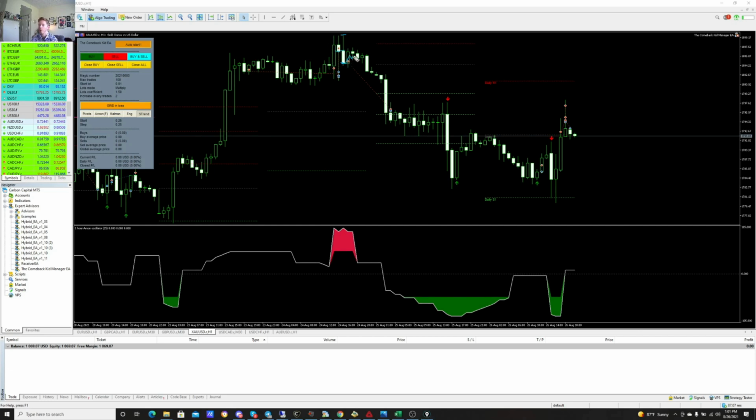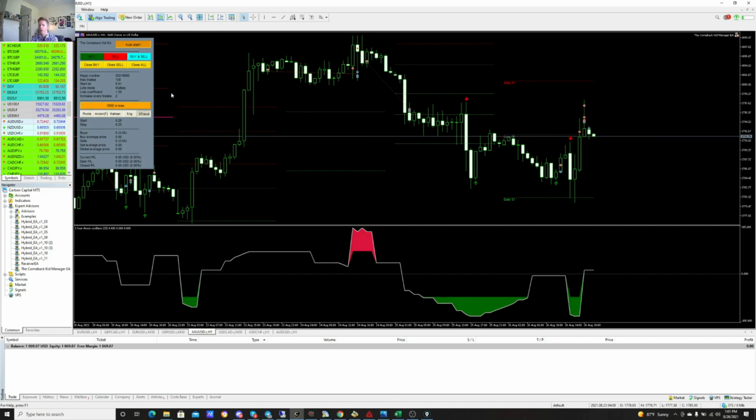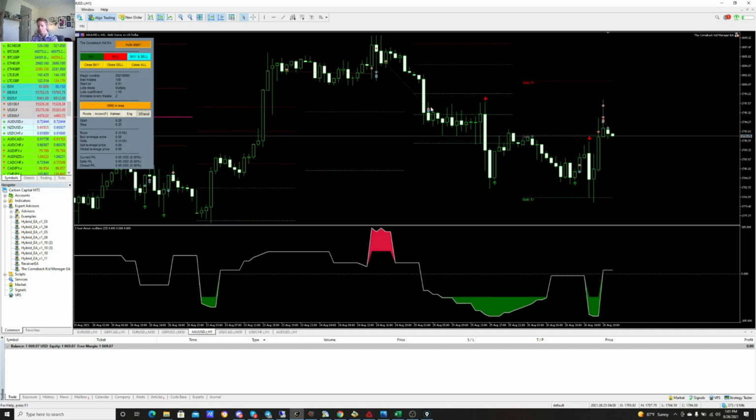So I waited it out. There was a little bit of consolidation, and it fell, and I was able to come out with, I think it was almost 90 pips on this move. So 85 pips on that, and so really quite good. I closed out the position with a trailing stop.